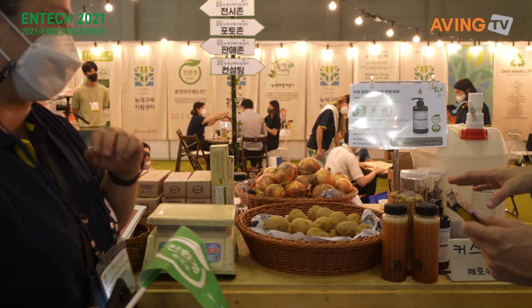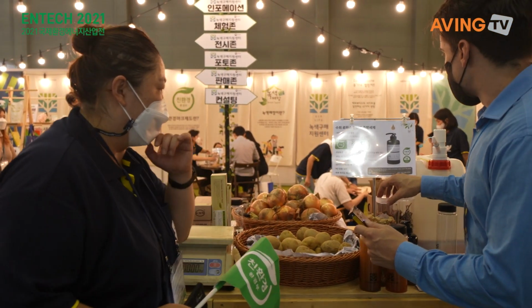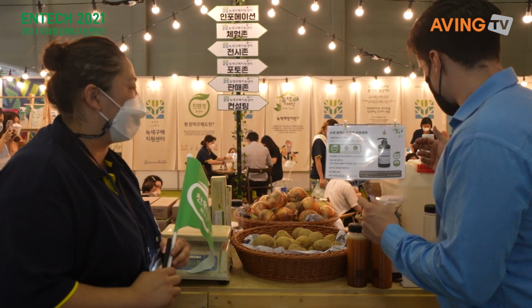So this is another product that's on sale. This is dish soap? Wow. So this is a very interesting natural dishwash as well.